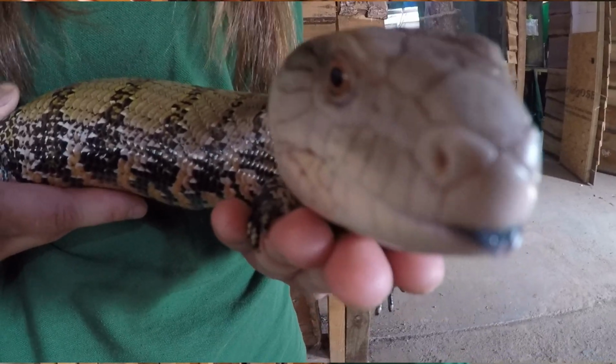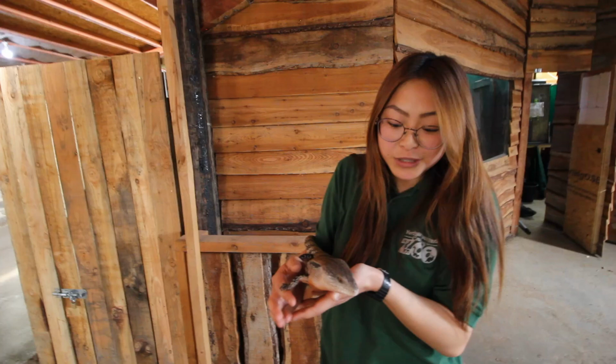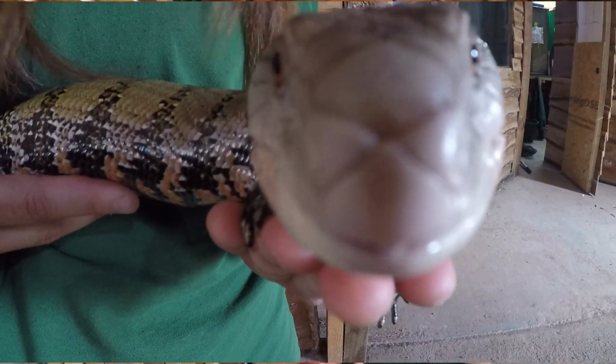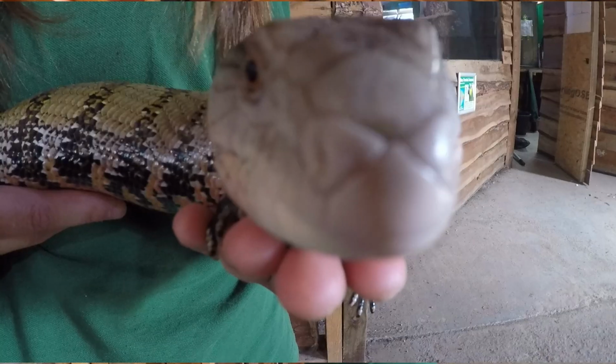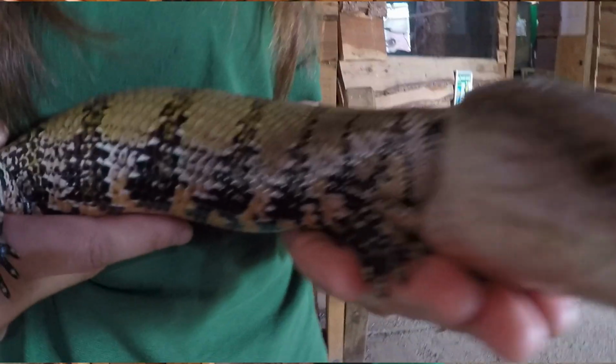Now in the wild, when a predator comes along, what he'll do is open his mouth, stick his bright blue tongue out, and hiss super loud. And basically this confuses the predator because they're like, what's that blue thing there? And this gives him enough time to run away. And he can be very quick when he wants to be.